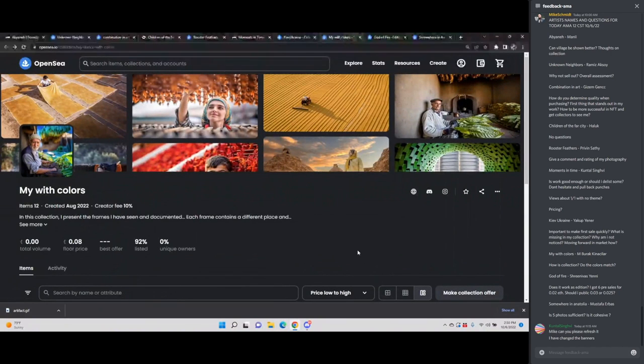This collection is called My With Colors, and I don't know if that's a typo or just a language barrier, but I'm not understanding the title. This is by M. Barak Kinislar. They say, "How is the collection? Do the colors match?" That's the only question there. Sorry to interrupt. I think it's a typo because in the URL it's My Dance With Colors. Yeah, I'll definitely add that, My Dance With Colors. That's actually a nice typo.